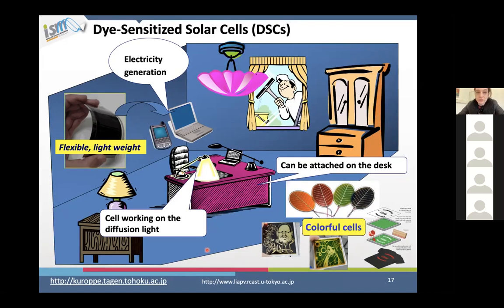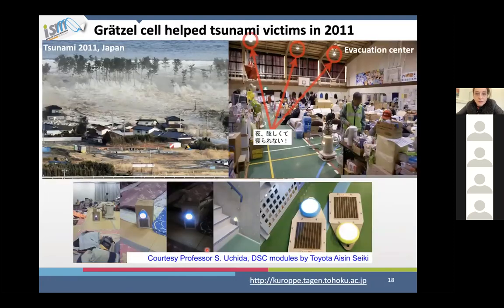Now here is one example where the Grätzel cell really helps. In 2011, all of you remember the tsunami attack in Japan, where almost all of the people lost their houses, and they stayed in evacuation centers. There, because of lights in the room, it was necessary to think about how they could keep their own groups without disturbing another group. So in that case, scientists from Japan assembled the dye cell as represented here, attached to an LED lamp. During the day this solar cell charged the battery inside, and during the night they could use it for specific groups without disturbing other groups.